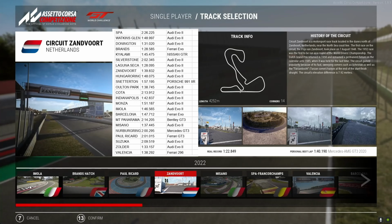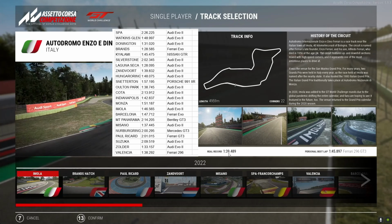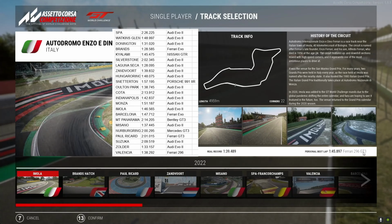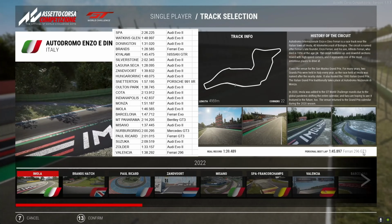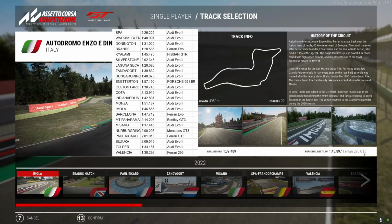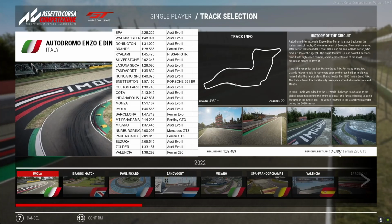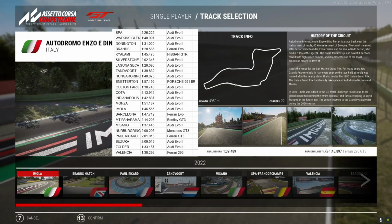So the first track we're going to look at is Imola here. Now the real life record on this track is a 1 minute 39 seconds. So looking back at my time, my personal best is a 1 minute 45 seconds driving the Ferrari 296 GT3. So when I look at my spreadsheet under Imola, okay, I've improved. I was doing a 1:46.5, a 1 minute 46 seconds. That's back when I was driving the Audi Evo. And these days driving the Ferrari 296. So I've improved by a little over a second. Alright, that's an improvement. I'll take it.